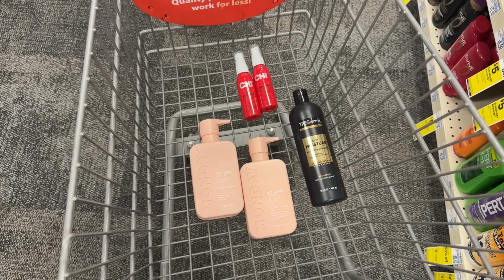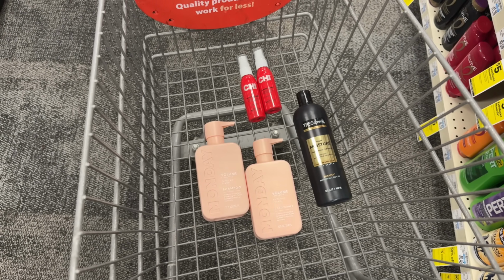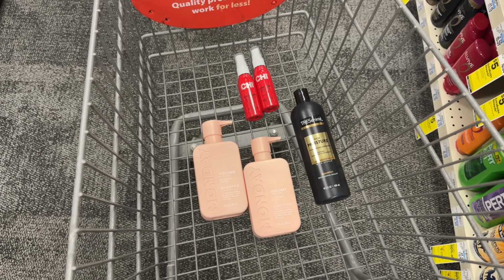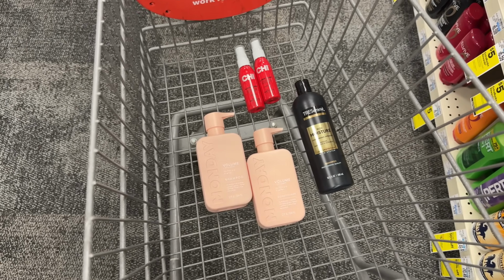Okay, getting into our 10 off 40 scenarios for this week. One option is grabbing two of the Monday shampoos or conditioners at $8.99 and buy one, get one 50% off. Two of the smaller Tresemmes at $6.49 each. My store only had one, but you grab two. And then two of the Chi travel size thermal sprays at $6.99 each.